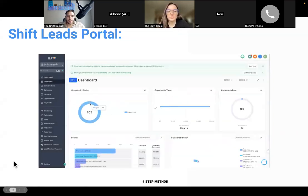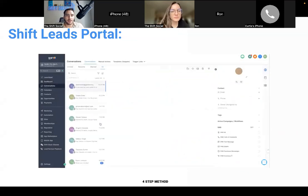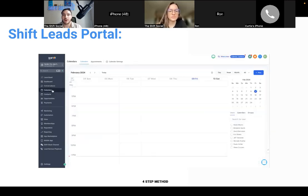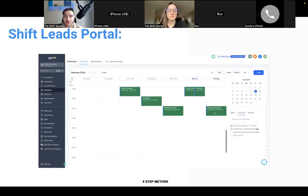So this is the leads portal, guys, on desktop, and we're going to show you the mobile version, but you can track all of your leads into the stages that they're in, all your conversations in one place, even from Instagram messages, even from Facebook messages, text, email, calling, all through the app, all tracked in one place using automation. If somebody calls you and you can't answer, we send them an automated missed call text back where we're going to text them, hey, sorry, I'm working with the customer. How can I help you? And then you can continue the conversation through text.